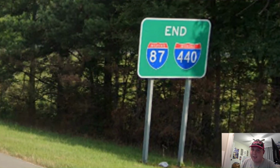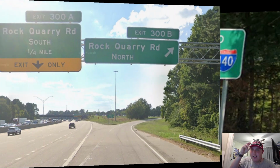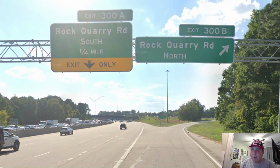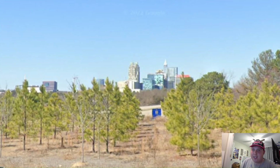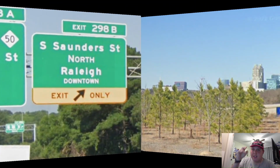And here is the official ending of Interstate 440 and Interstate 87, as we're going to be transitioning into Interstate 40 proper. And here on Interstate 40 proper, our first exit is exit 300 for Rock Quarry Road. And at exit 299, we can actually see the Raleigh skyline from Interstate 40, which is actually pretty cool.